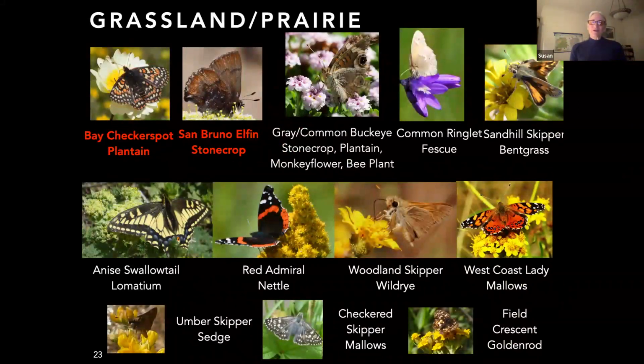Grassland. So this is a combination of the regular grassland plus the serpentine grassland butterflies. The bay checkerspot, it's federally endangered. It uses just one plant. I've heard there might be a second one, but mostly just one plant. It's an annual, the dot-seed plantain, Plantago erecta. It's a cute little plant, white flower. You can get the seeds, they're available. But it is an annual, which means you could put it in a container and grow it.